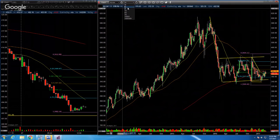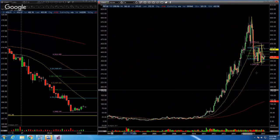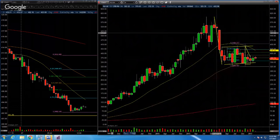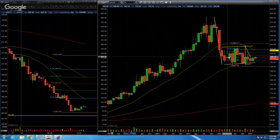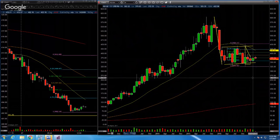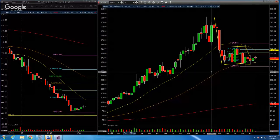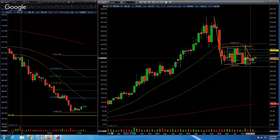Let's look at the monthly real quick. See if there's any MAs down in here. Yeah, gosh, look at that crap. Oh yeah, you stay away from this one. Look at that. That's setting up just like the IBB in a bearish pattern. This thing breaks down, you're going to 269. I wouldn't say 115, but you never know, guys. You got a big support around the 300 even number too. So just be careful with this one if you are long.